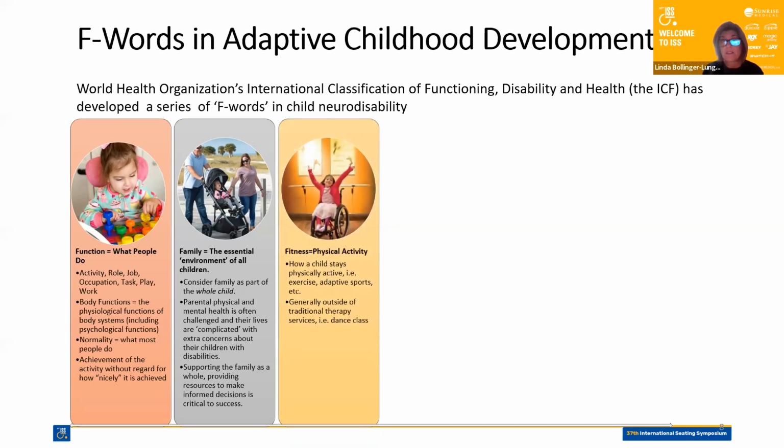Fitness, or physical activity. This is how the child stays active. This is not physical therapy or occupational therapy. It's really activity outside of that. Think of exercise, adaptive sports. Do they participate in yoga or a dance class? Include those activities in your wheelchair recommendation, or be cognizant of them. Those are the things that they're going to do to be whole.